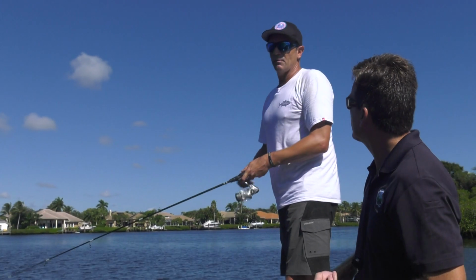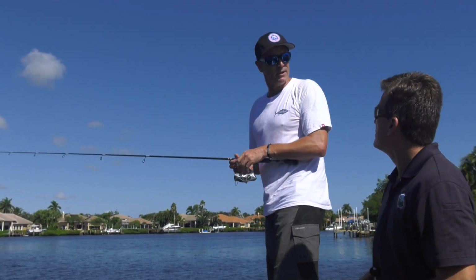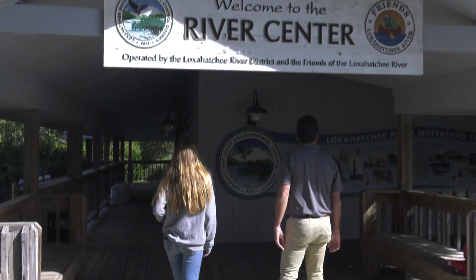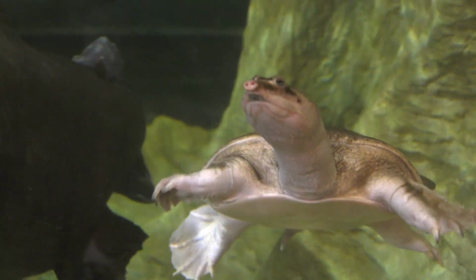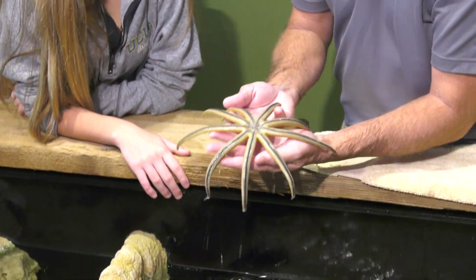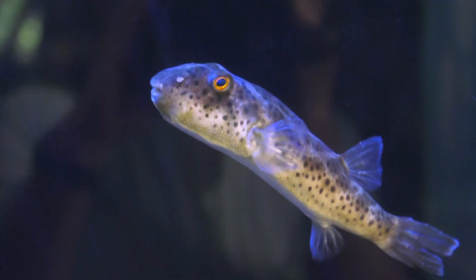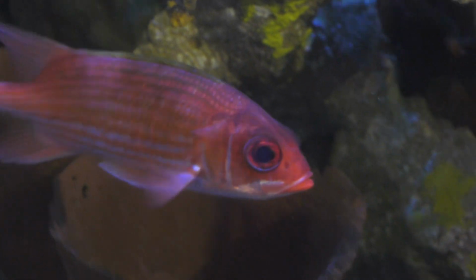So Aubrey, if you don't have a boat, where can you go to learn about the system, the whole Loxahatchee River? There are 2 fabulous local places to go and learn about the Loxahatchee River. One is the Loxahatchee River Center in Burt Reynolds Park. It's a beautiful facility. Walking around and exploring the aquaria is kind of like taking a small indoor trip down the Loxahatchee River. You see the cypress swamp, the seagrasses, the mangroves, the oysters, and the coral reefs offshore.